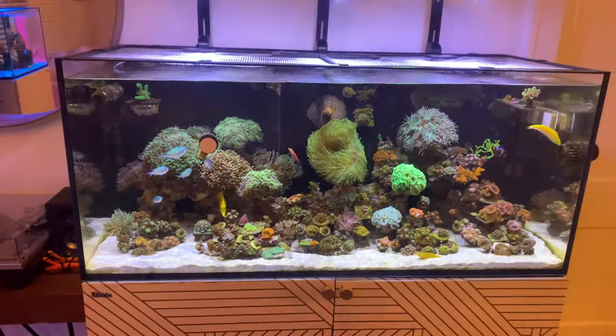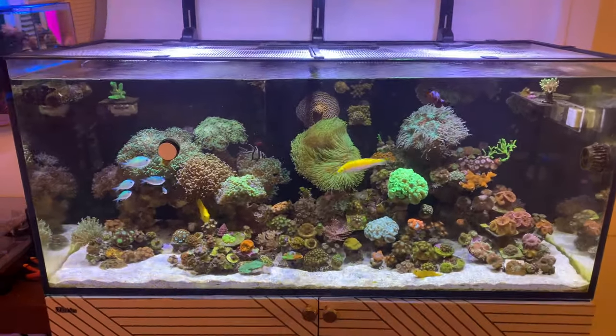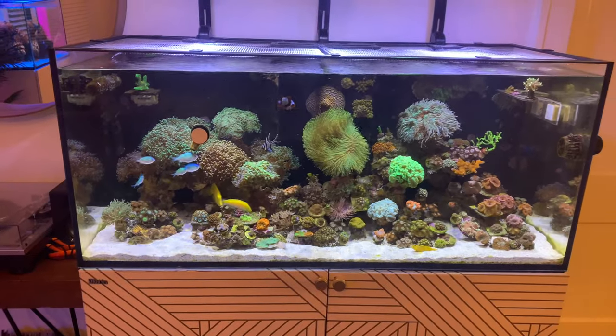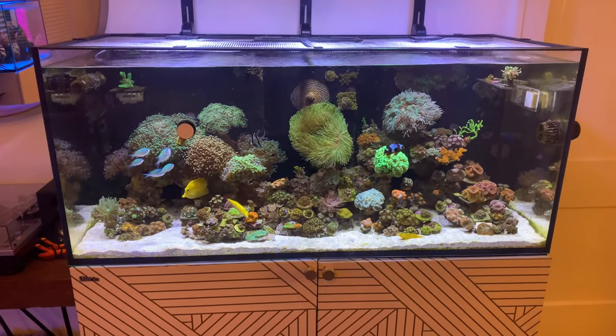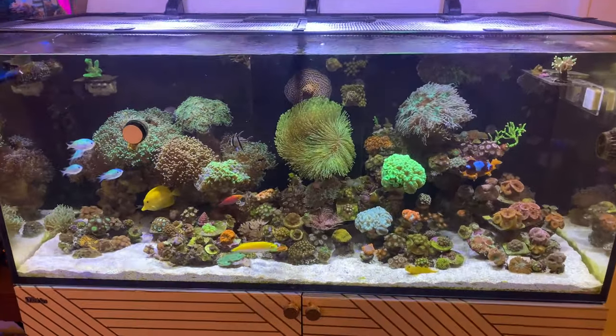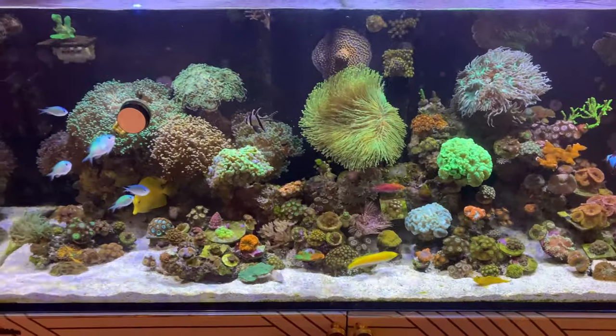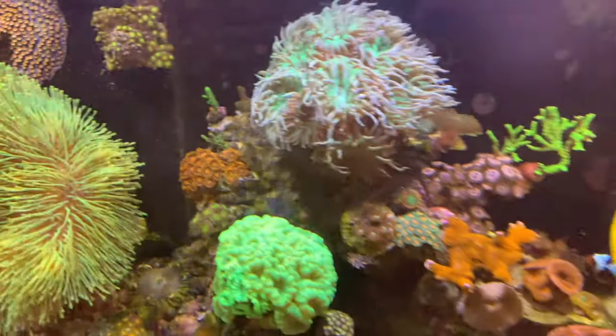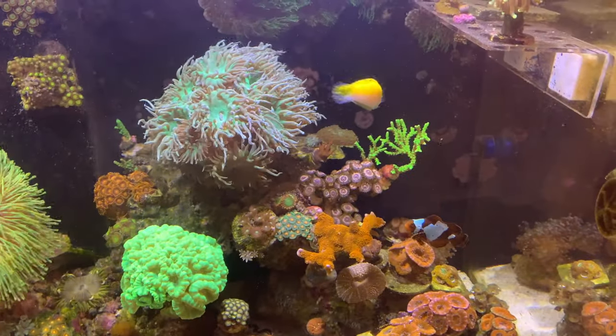I do my 20-25% water changes every 2 to 3 weeks. I am gonna start dosing just because I do have some SPS in here that I want to do well. SPS, the frag that I picked up, were in the back there. We do got some here.